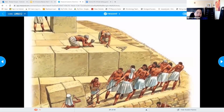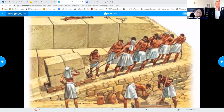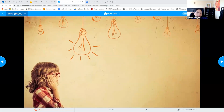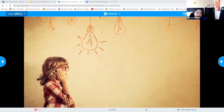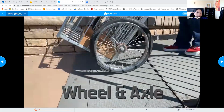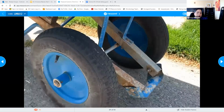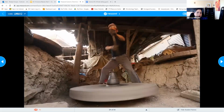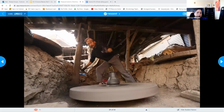Maybe the ancient pyramids of Giza were built using the inclined plane. I wonder what other simple machine might make good use of the inclined plane. Hey, how about the wheel and axle? Yeah, moving equipment up and down a ramp using wheels is easy. The wheel and axle are used all over the world for all sorts of things.